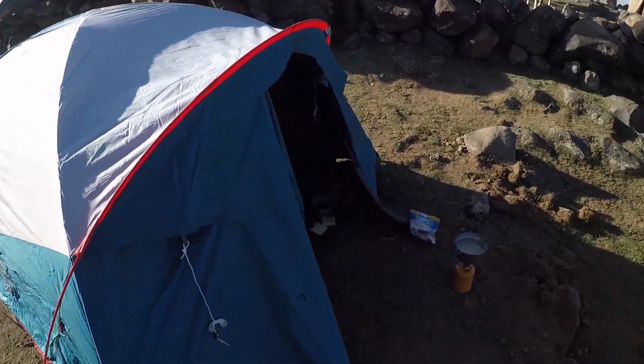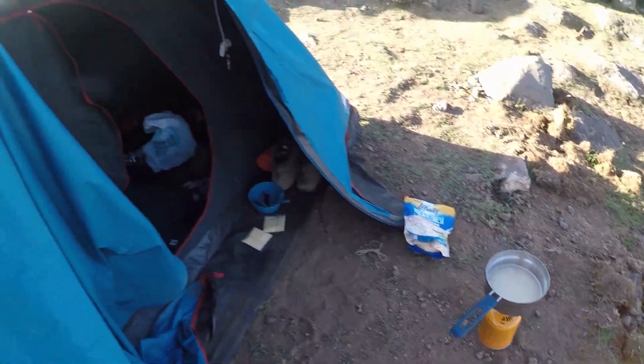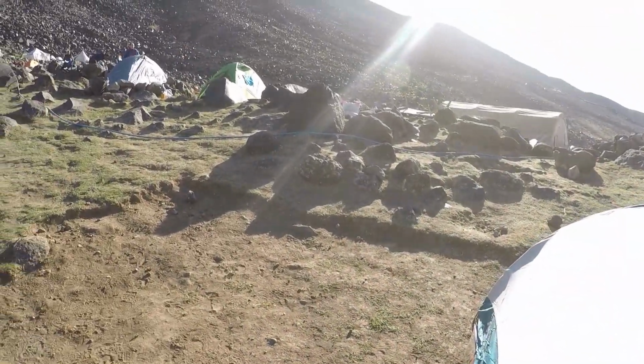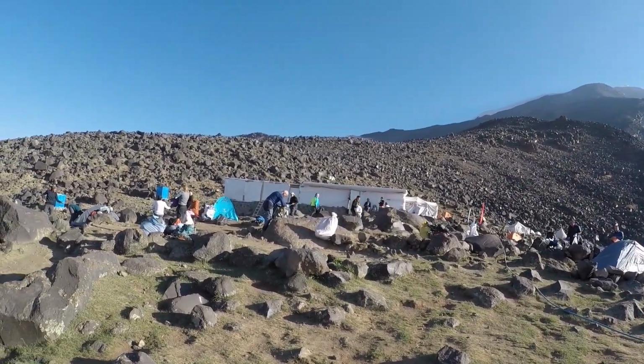Now I'm making breakfast for myself and everyone is getting prepared. You can see that I'm making oatmeal for the morning, and I will put some cheese on that. And here is my tent, and you can see that people are getting ready for the next step.